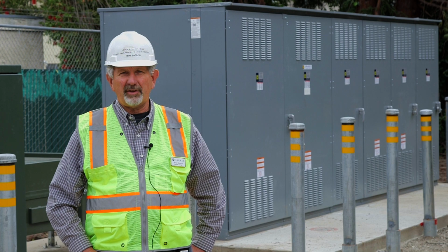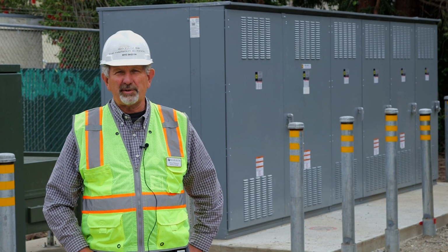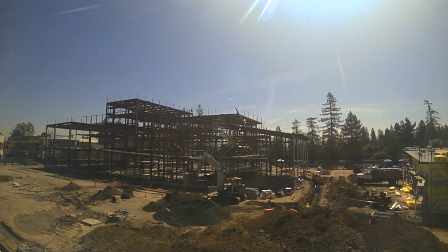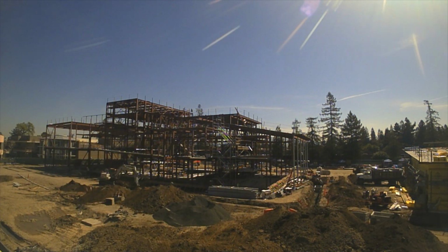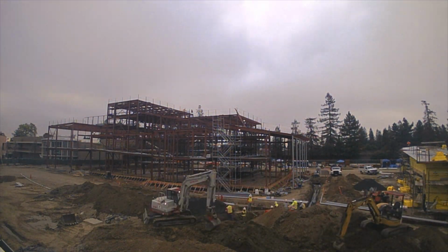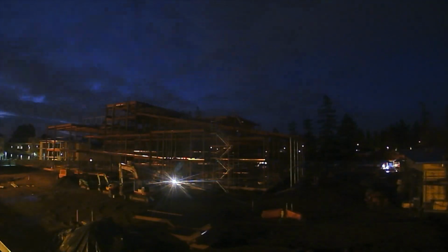Behind me, we have the new electric service that was installed from approximately Christmas to spring break. During the spring break, the power to the entire high school was shut down and we plugged in our new switchgear. PG&E had to come out and work for about 3.5 days while the power was down to plug in the new service. We've taken the property from 2,000 amps to 4,000 amps, primarily because of our gym and theater.